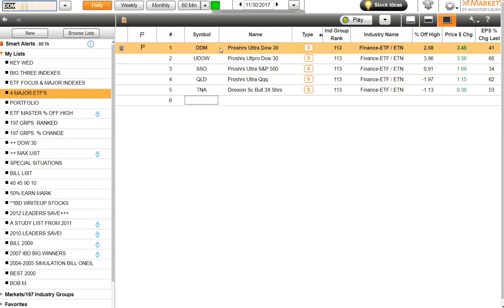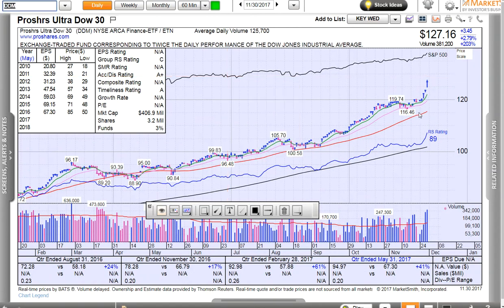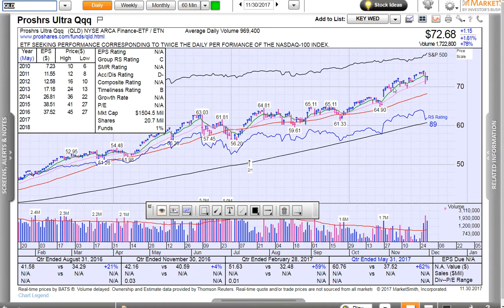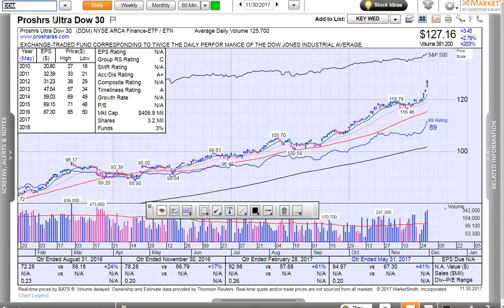I'm going to show you something here real quick, down and dirty. This is DDM. It's a daily chart through today's close. It's been strong. Here's UDOW, triple leverage, been strong. SSO in it, strong. QLD was strong and then started to underperform yesterday dramatically on volume. TNA has been strong, but not as strong as DDM. DDM's leading the charge.